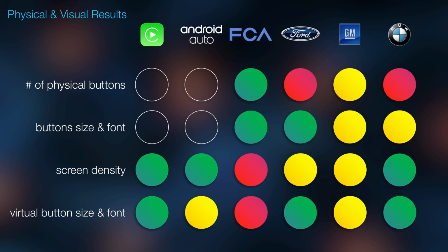And you can see on some of these things, well, obviously CarPlay and Android Auto don't necessarily rely on physical buttons or physical button size and font, but it is important. And we can see that there are some trade-offs being made here, right? Like FCA has fewer physical buttons. It allowed them to have bigger buttons with bigger font type.